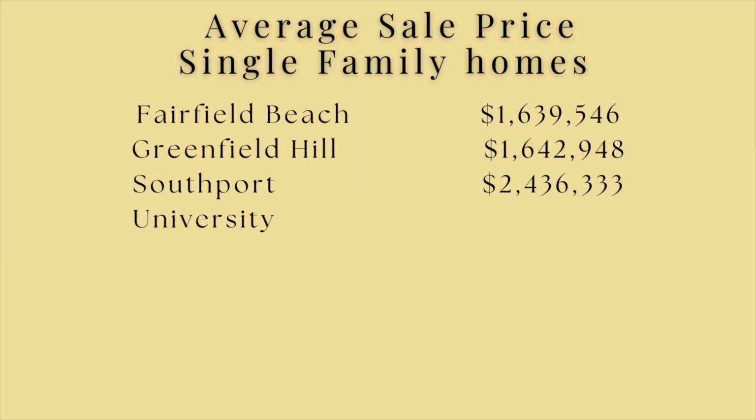And they both feed into 2 different public high schools. Residents love living here due to the convenience and sense of community. The average sale price in the university area is $953,236.